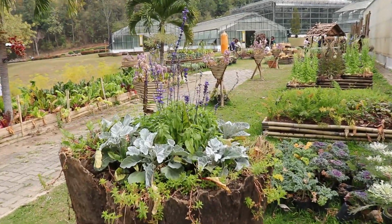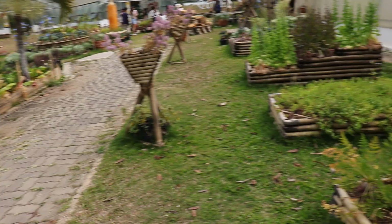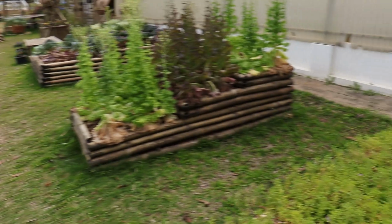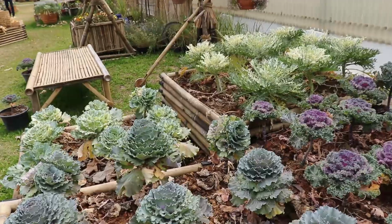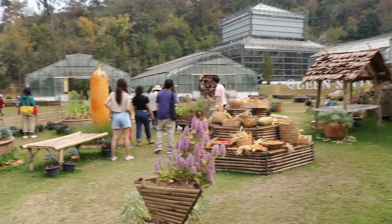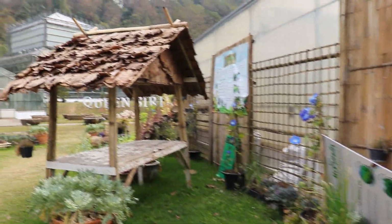Right now, guys, I would like to show you a variety of plants here. Look at this one. It looks so nice, this flower. And this one, I don't know if it's parsley. There are a lot of plants here. Look at this one. Is it cabbage? I don't know the name of this plant. You can see here there is a heart. And corn.